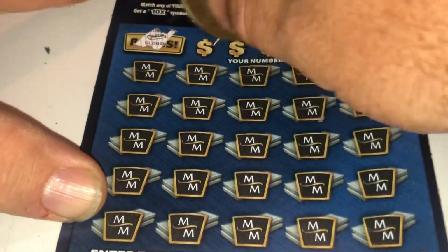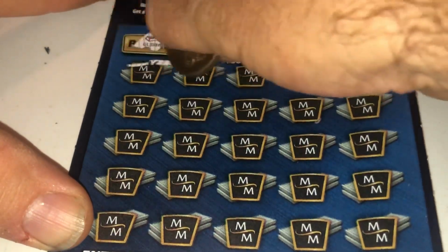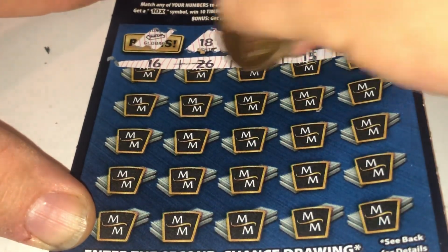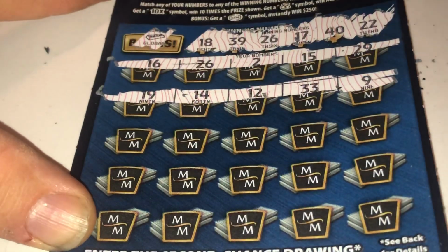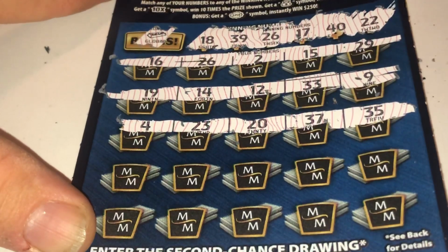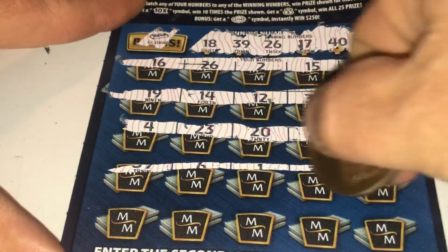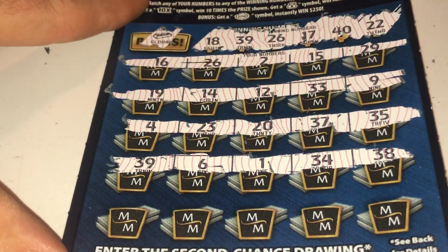$250 burst. Oh, another gold bar. 18, 39, 26, 17, 40, and a 22. Oh, there's the 26. I had a feeling when I knew that we had 11 winners that we were probably going to get 100. Just had a feeling because once you get up over 9, you've hit all your basic wins of 10, 15, whatever. There's a 39 matching.